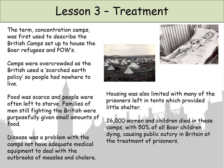Now, the treatment. Treatment for this is how they treat the Boer people. This reminds me of Nazi Germany. We have got to remember that there are links between these. The term concentration camps was first used to describe the British camps set up to house the Boer refugees and prisoners of war, so POWs. Camps are overcrowded, they've used that scorched earth policy, they've got nowhere else to live. Food is really, really scarce.